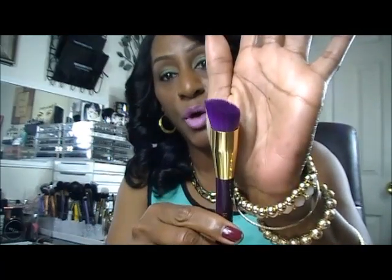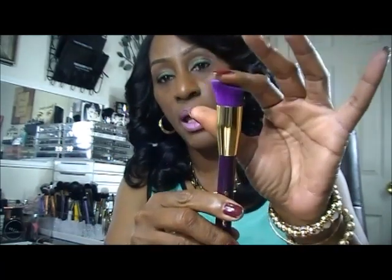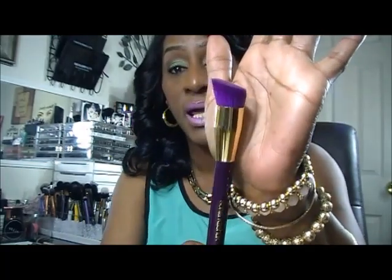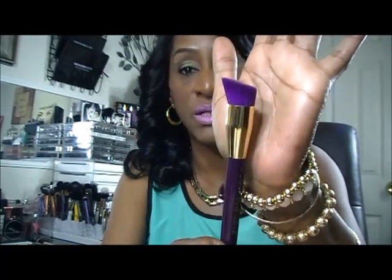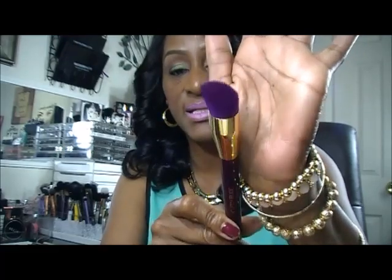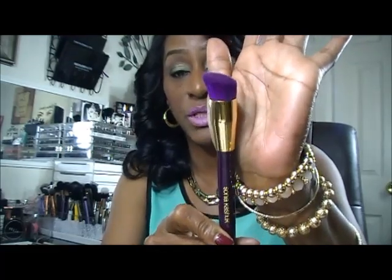Here is your synthetic angled multi-purpose brush. This is a really amazing brush. You could use this for contouring down the sides of your nose, concealer, cream products, liquid products. It's just used for a host of different things, and that makes it amazing. So that is the synthetic angled multi-purpose brush.